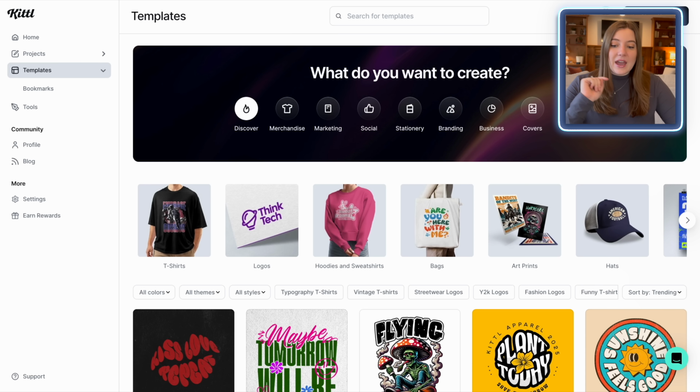So now that we've secured our niche, we can start the really fun part, which is actually making the designs. Now, I know designing can be very intimidating if you're not super comfortable with using a design suite, with putting things together, but that's why I'm going to share with you another tool that is super, super easy to use, even if you've never made a t-shirt or mug design before in your life. And that is called Kittl.